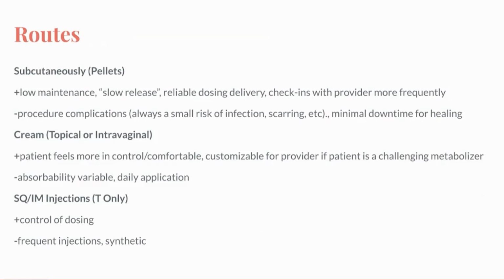And it depends on if the patient is what I call a challenging metabolizer. This is a patient who, sometimes we say, kind of eats through testosterone or estrogen, one of the two more, right?